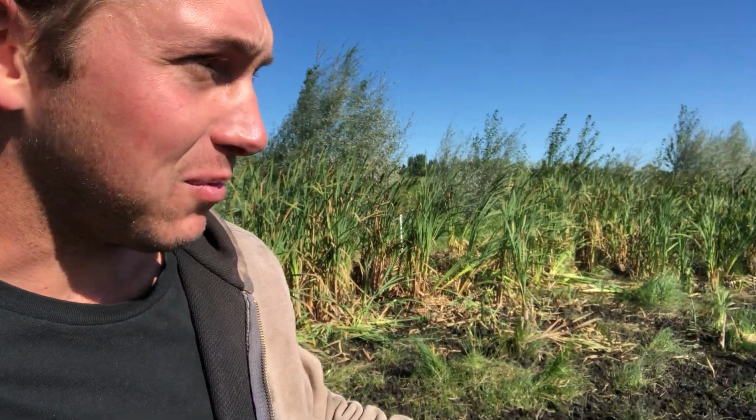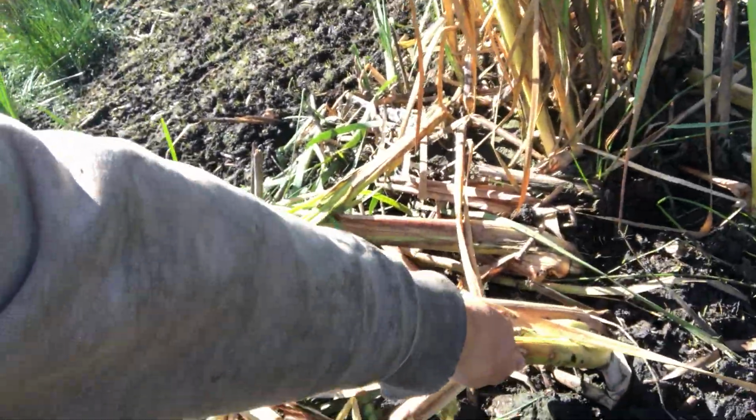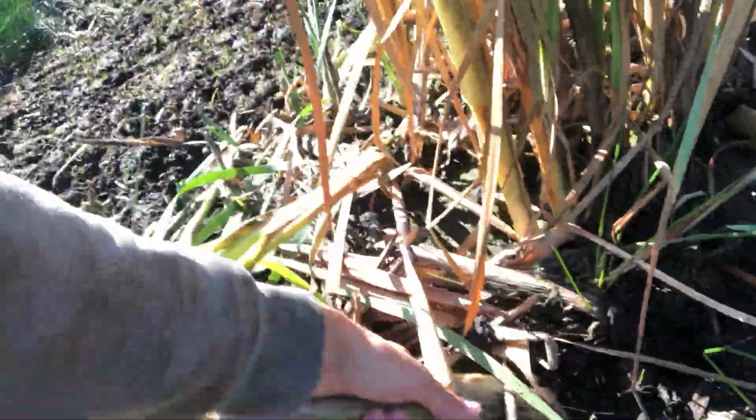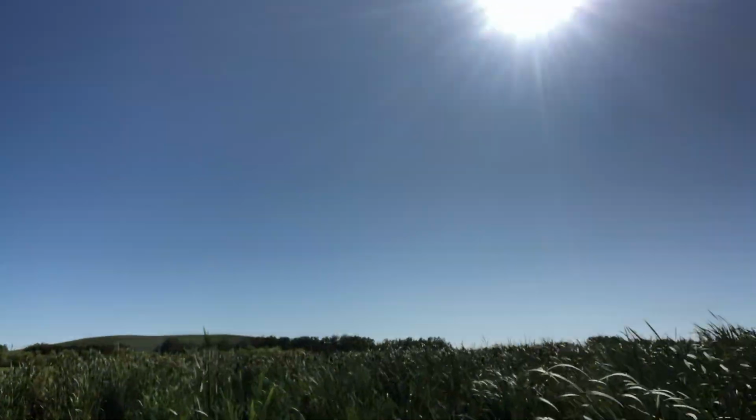So we're out here in one of our man-made wetlands, where we've planted a bunch of cattails, and the pigs are out rooting around, looking for roots that they're digging up from these cattails. And these cattails, the entire plant is edible at different stages of its life, and in particular the root is really high in carbohydrates and proteins. It's basically a cross between corn, wheat, potatoes, and your standard agricultural crops. There's one there.